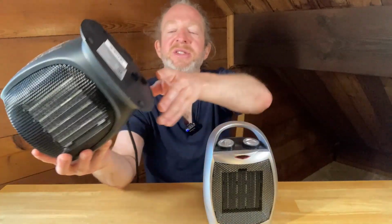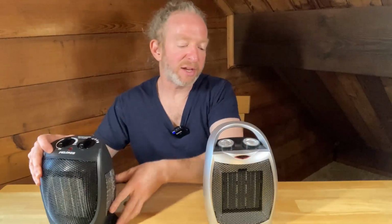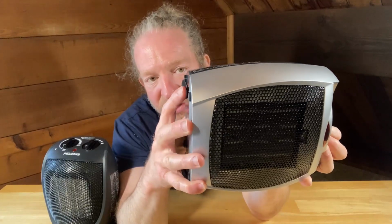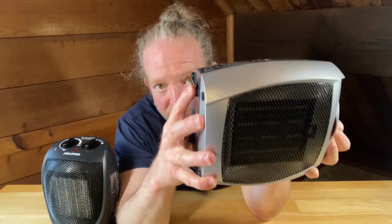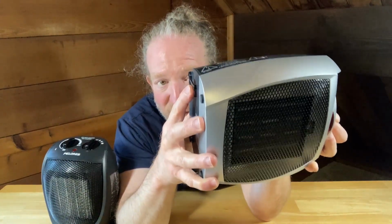Both have safety features, so if you tip them over, they will automatically shut off. Here is the safety feature on the Pelonis, and here is the safety feature on the Kismile. Notice that the safety feature on the Kismile is a little bit dinged up. I don't know if when you buy it brand new, that's what it will look like. It could be from repetitive use.